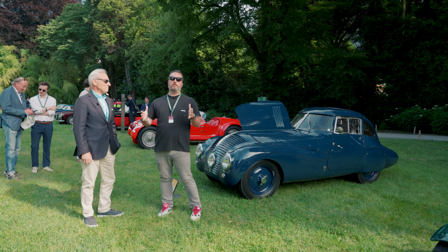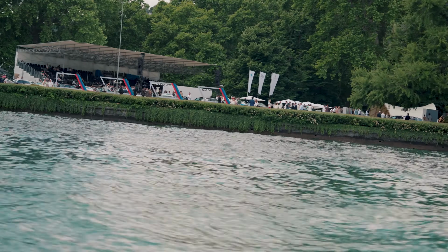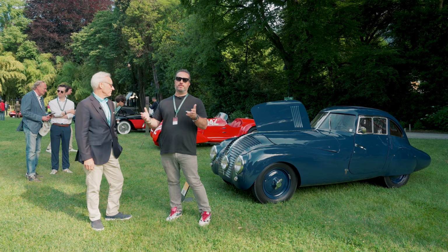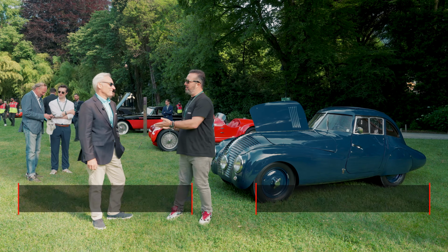So here we're at day 2 at Villa Urba. This is part of what BMW Group Classic puts together for the weekend. And behind me, we have a super special car. It's a 1937 Fachsenfeld Coupe. It's based on the 328. And go ahead, Tom, take it away with this special car.